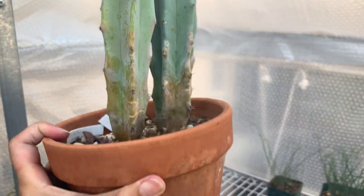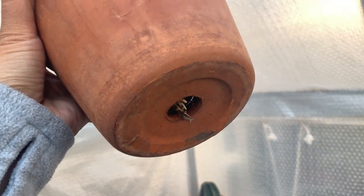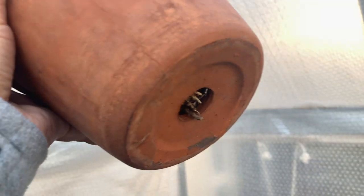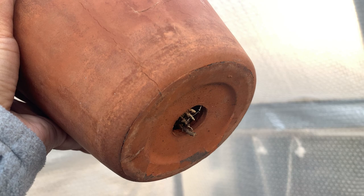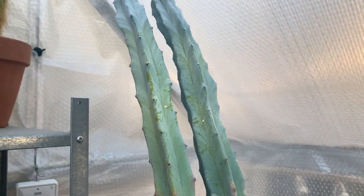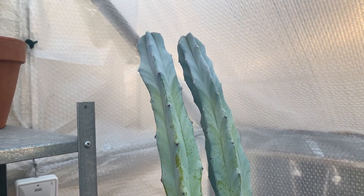Also, make it a habit to check underneath your pots, because if you have mealybugs in the soil or in the roots, usually you'll find some underneath the pot too. But in this case, what I found are roots sticking out, which is a sign that I have to repot this cactus, but it's too late now. It has to wait for next spring.